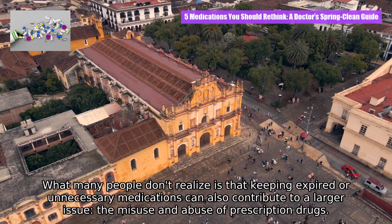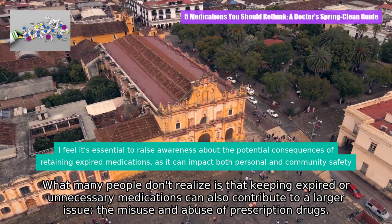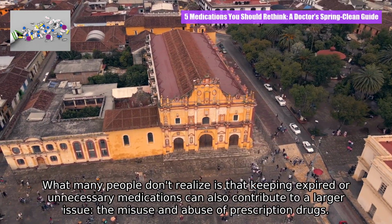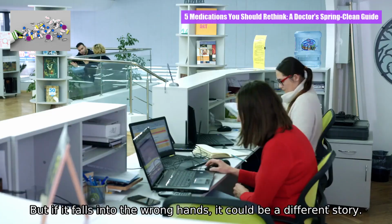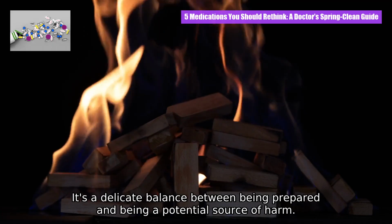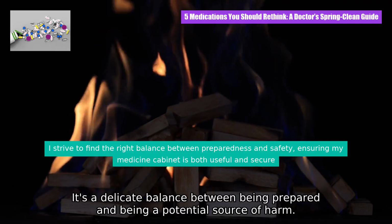What many people don't realize is that keeping expired or unnecessary medications can also contribute to a larger issue, the misuse and abuse of prescription drugs. You might think, oh, it's just sitting there, no big deal. But if it falls into the wrong hands, it could be a different story. It's a delicate balance between being prepared and being a potential source of harm.